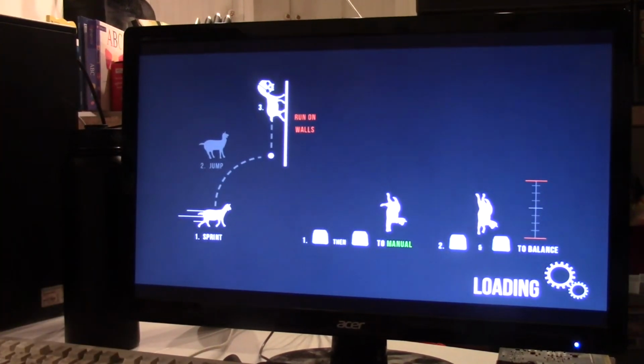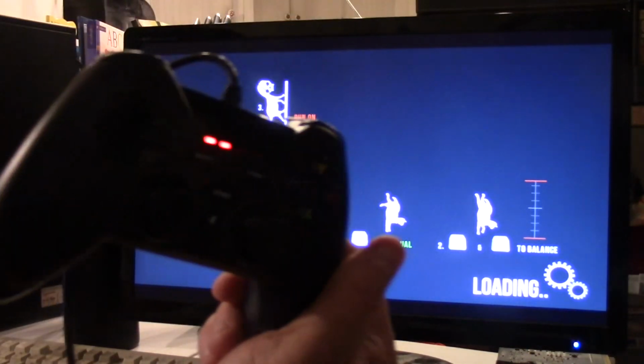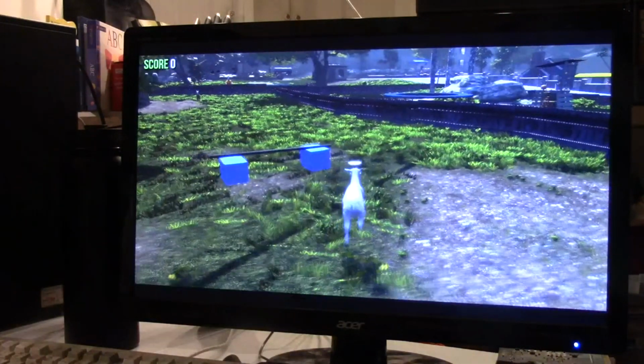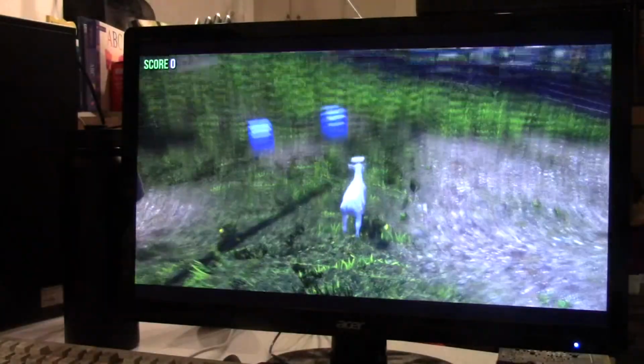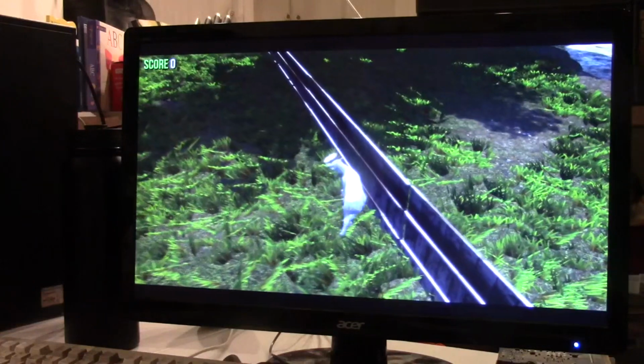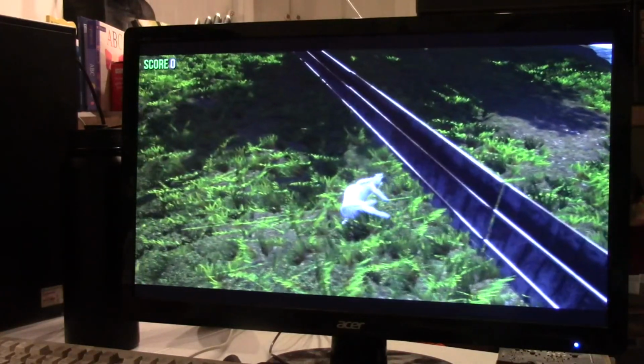Okay, so this might actually work then. We'll see how this goes. I'm playing with a controller that I actually... this is a controller.